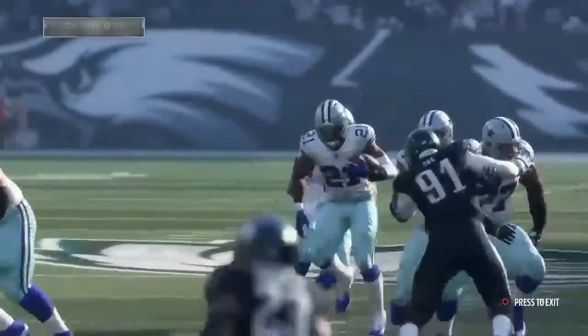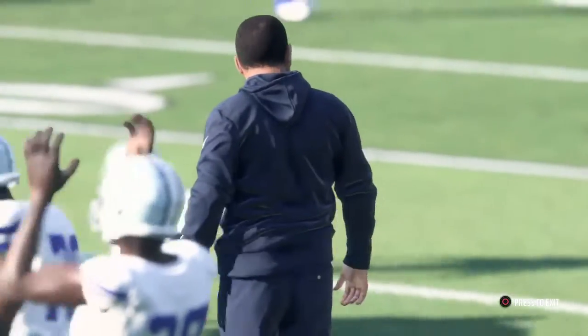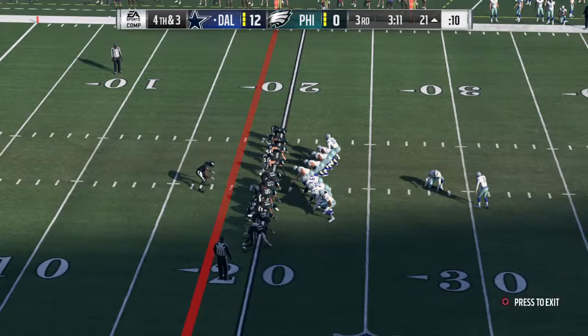That was a good run, probably right on the edge of breaking into something really big. So the defensive guys right now are talking about, okay, what can we do to slow him down before he truly gets started? So now here comes the field goal unit again, and this phase of the game has been an absolute disaster so far.